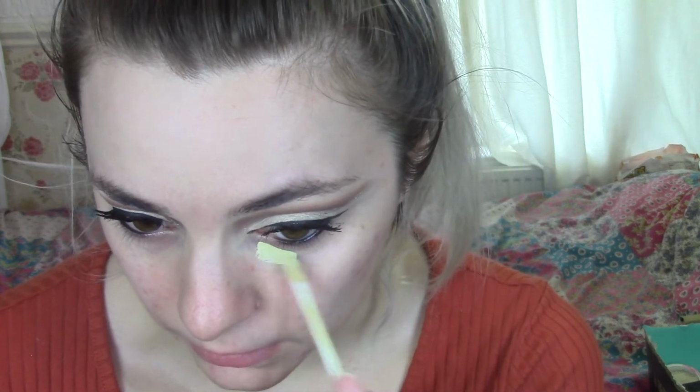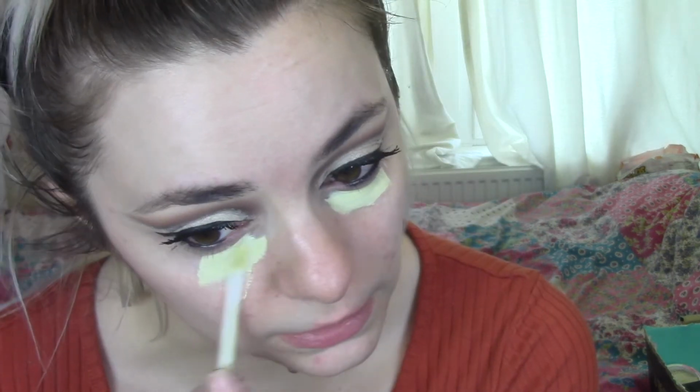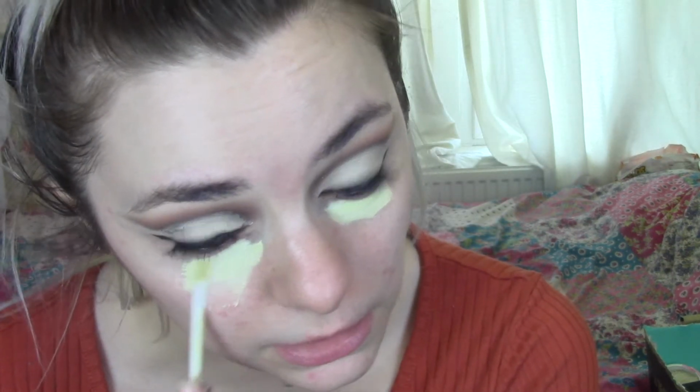So I'm going to start with the yellow one, which is lemon. And I'm just going to put a little bit of that just under my eyes to correct my bags. The foundation and the concealer that we're going to use do have pretty good coverage anyway, so I don't really need to use colour correctors, but I've got them, so why not?